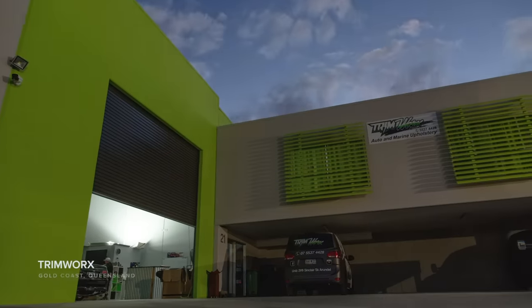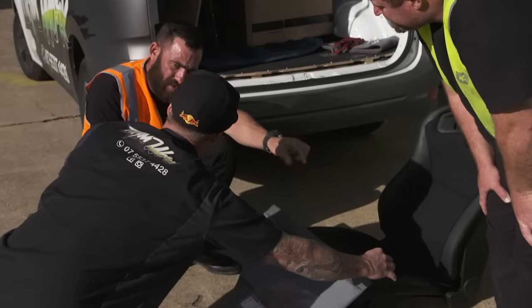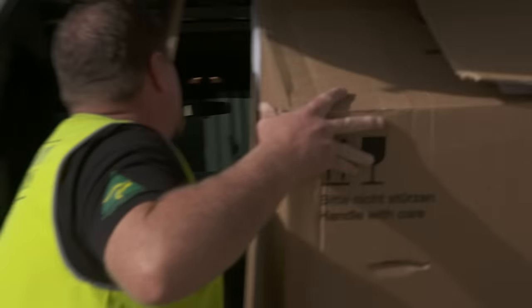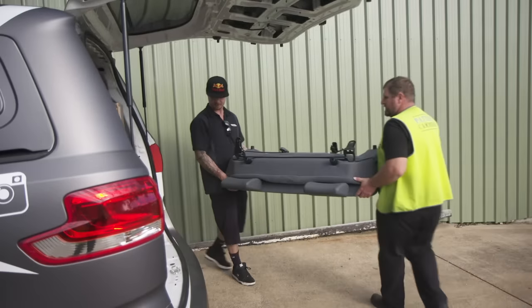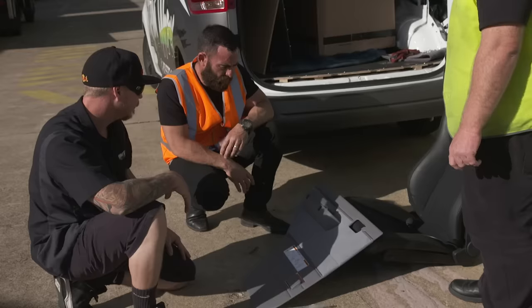With the exterior styling done, it's time to tackle the interior. Justin wants the inside of the MEGATOURER to be just as high-end as the outside. So he's brought the 79 series to local leatherman, Simon from Trimworks. Hi, my name's Simon Goodbun and I run a company called Trimworks and we're from Arundel, Gold Coast, Queensland.